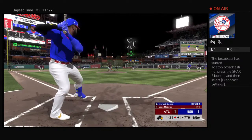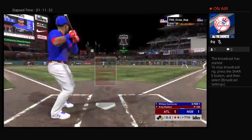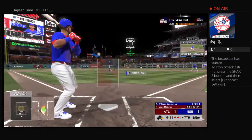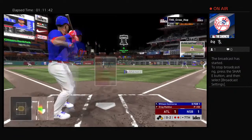Hey, you know the pitcher right now, he's looking for that best friend, that double play ball. This is where you have to really be disciplined at the plate and make sure that you get a pitch that's above the knees that you can get in the air. Got him to go down swinging there. Marcell Ozuna becomes out number 2 this inning.